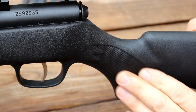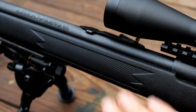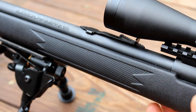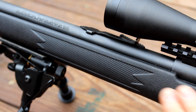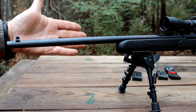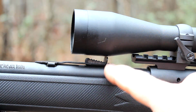On the synthetic stock, there's some checkering here and right here on the fore end. So you have a little bit of texturing to be able to grab, but there's a little bit of texturing on the whole stock, but it's still pretty smooth. I think this really adds to the rifle. The barrel's carbon steel, it's 21 inches, it's a pretty good taper, so it keeps the weight down. This one does have iron sights on it.